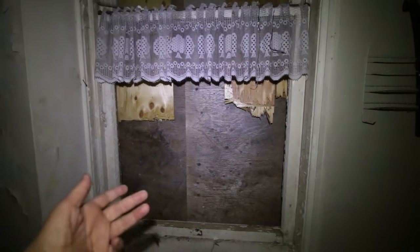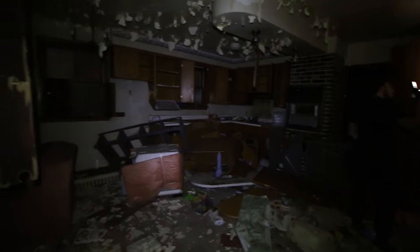Alright guys, so we have baseboard heaters right here. We have the window with its original frame there. But obviously you can tell the glass is broken, that's why there's boards on it. Whoa. We're in the kitchen. Wow.